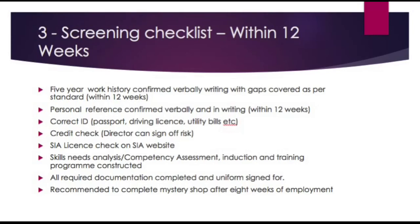You need to ensure that you get all the required documents signed. This isn't just for screening, but also legal compliance, as I said, with employment law. So things like contracts, job descriptions, codes of conduct, all those things we should have in place. We should have them signed, and 12 weeks is ample for the guys and girls to read through them and get those back to you.